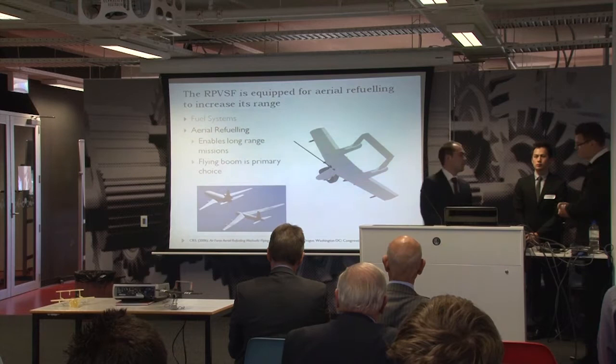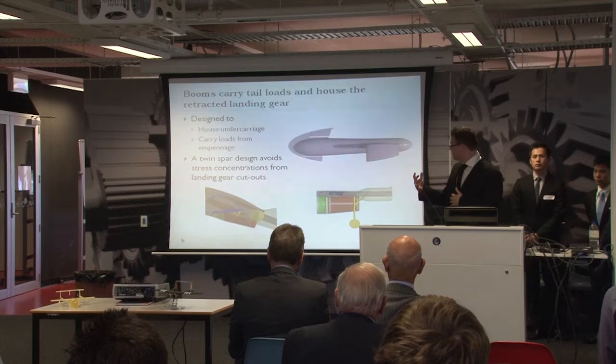Thank you. Thanks, Tim. Another thing to consider is how we're going to carry the loads from our empennage station into our main structure of the wing. To do this, we've selected a twin boom layout.